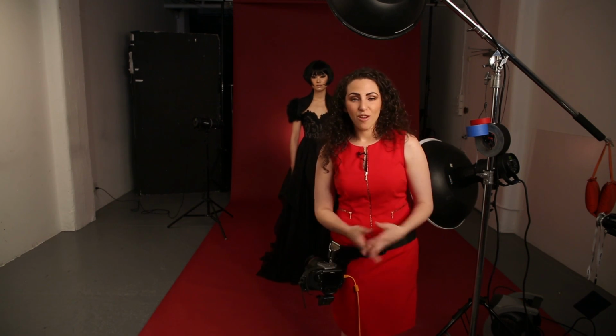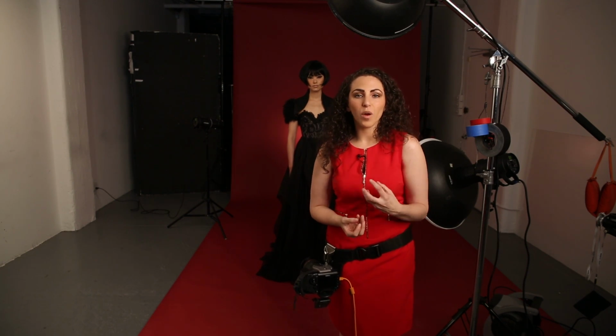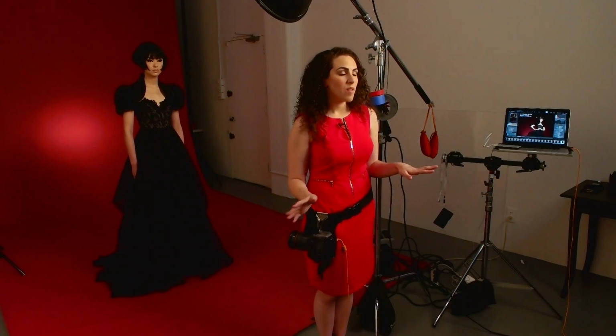But the problem is, for part of the richness of this scene, I added a crimson, a really dark red Savage Paper seamless background, which with the beauty dish, with a grid on it, it basically went solid black. So I wanted some way to separate her out from the background.